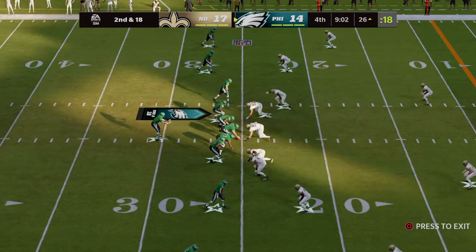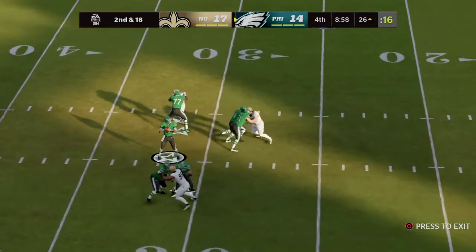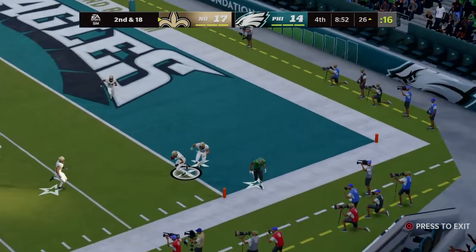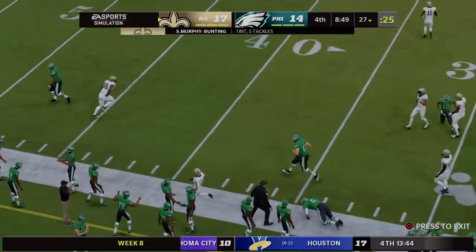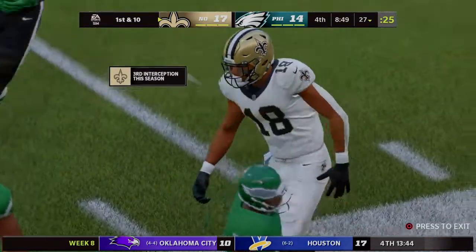So that complicates things a bit here. 18 yards to go now on 2nd down. Looking for the end zone. He rifles one that's intercepted. Picked up by Sean Murphy-Bunting. And the Saints force the turnover. They'll take over at their own 27.